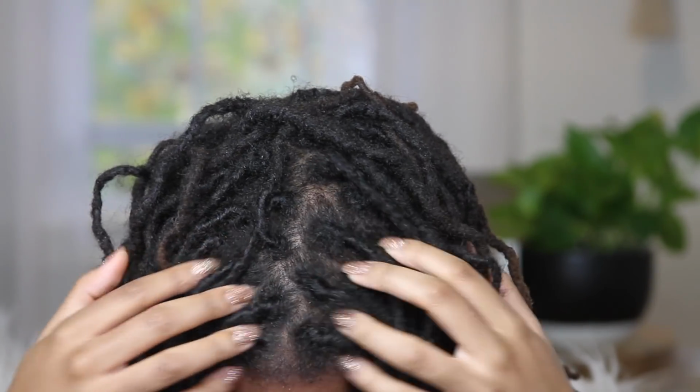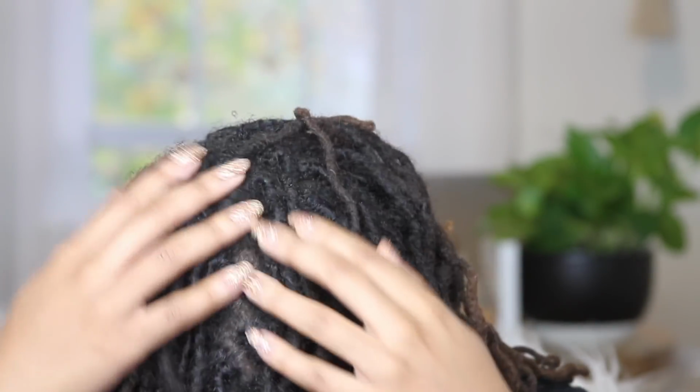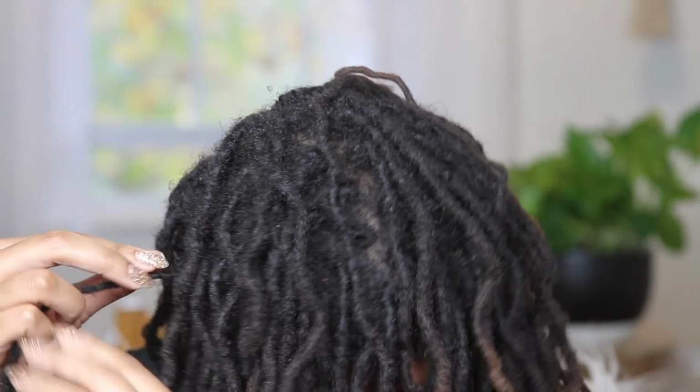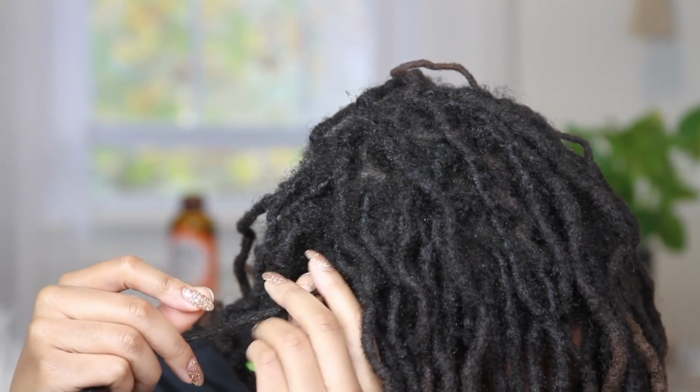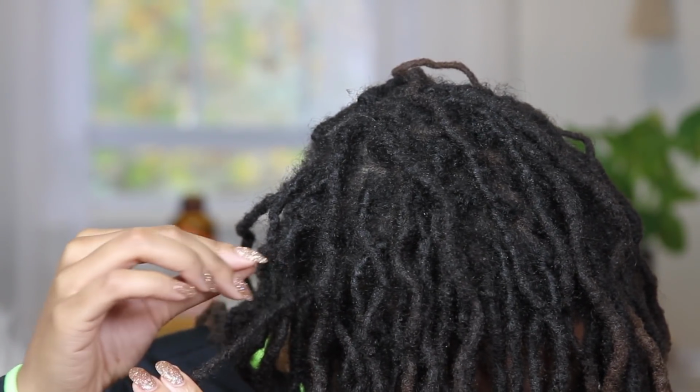My dandruff can get way, way, way worse. If I really started scratching this up, you would need some safety goggles because there would be a lot of fallout. You can also see some loose hair at the base where it's not fully locked. And yeah, it's just time to get this together.